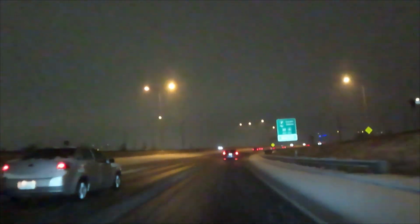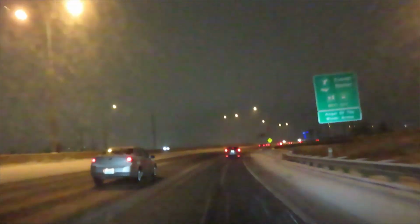There's the truck with the blinky lights over there. It's picking up a stalled car. Oh, somebody nosed in. It's like another tow truck. Tow truck picking up a tow truck.